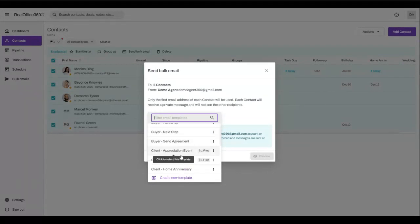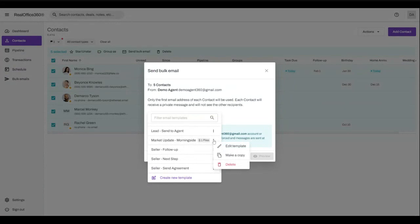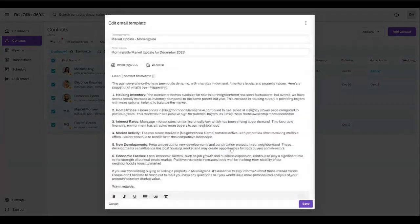So again, we have pre-built templates. Go ahead and modify those. Here's my market update I got from my community. Again, I can edit this before I send or make my own copy. And again, you can go to your settings and access all of these templates, but you can create your own and modify them. But let's go and edit that one, for example. So here's the market update. And let's say that we want to update that for January before we send it out.